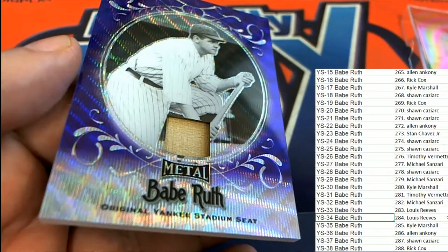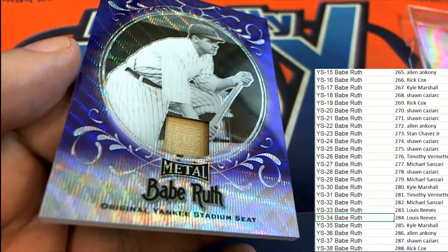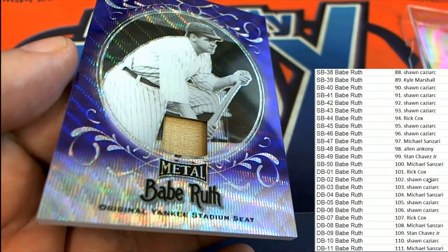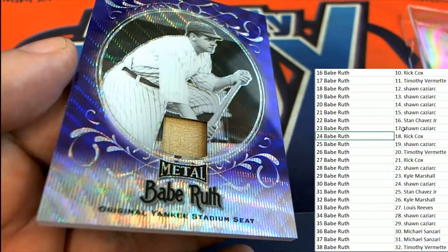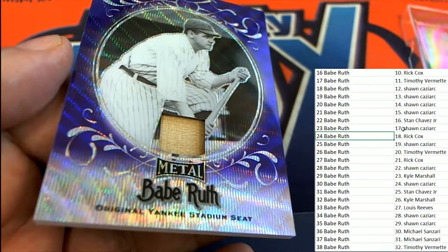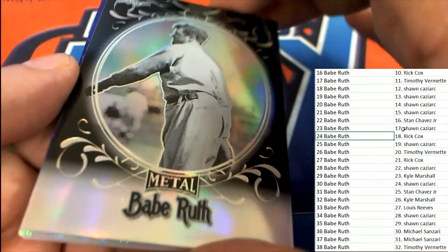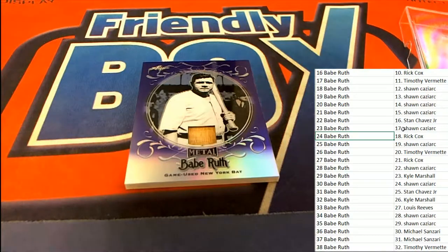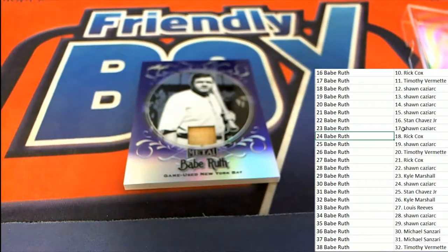All right, the final hit of the break is a Babe Ruth game used relic. Okay, some of the guys are saying left number. Did I mix something up? Let me do a quick look back here. 24. Okay, this one was actually for Rick. Thanks, guys. My apologies. I was looking at the wrong number. This one goes to Rick. That was my mistake. It's a 5 of 15, Rick. Number 24.